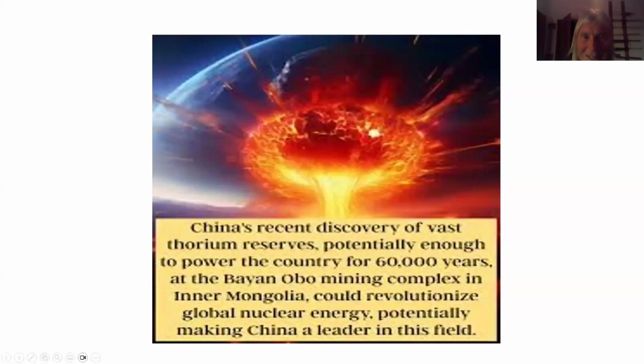So I had to throw this in here because it came up on the internet like 6 times when I was working. So where did they get these vast thorium reserves? Enough to power the country for 60,000 years? That's that Bayan Obo mining complex in Inner Mongolia. So that's looking to the future. This is one of the reasons why people want to start a new era of much safer reactors. So we'll see if that happens. There's certainly enough thorium to power the country.